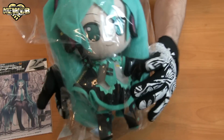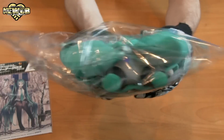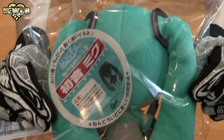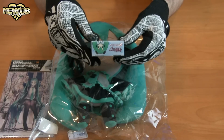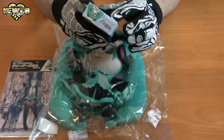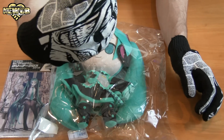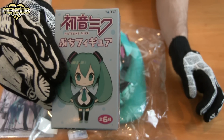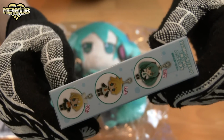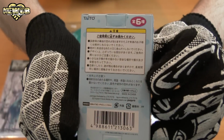Okay, so there's the front, and then we've got the side, the other side, the bottom, the top, and the back. What is this? That's a little keychain. That's pretty awesome. Hatsune Miku keychain with strap. Strap keychain thingy. Top, the bottom, the side. Shows different straps you can get. The other side and the back.